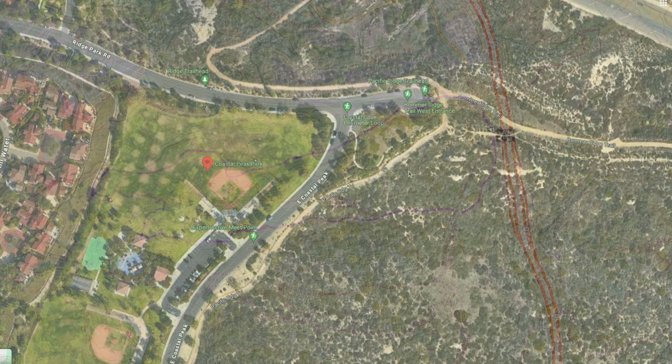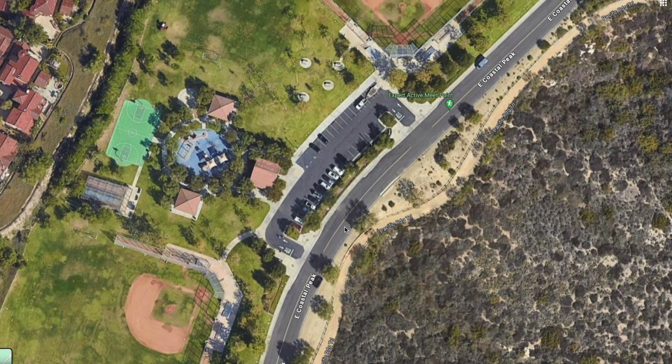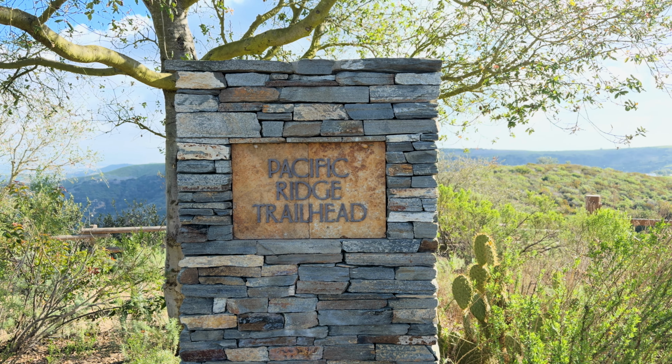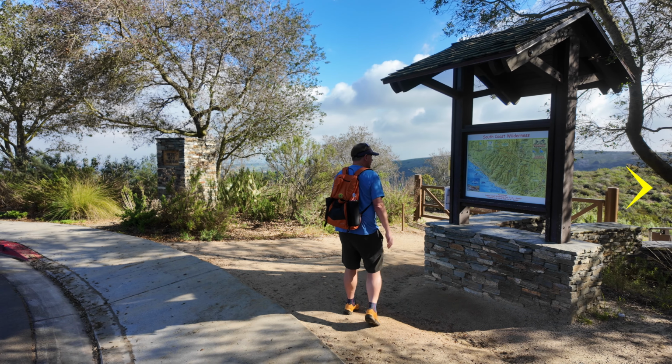Now the trail starts at this dead end right here, and you park along the street. Unlike the other entrances, there is no fee to park here. There's also a parking lot with a bathroom and a water fountain, but you're going to head right to the end, this little cul-de-sac to start the hike. Now this is the trailhead. This is Pacific Ridge Trailhead.